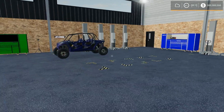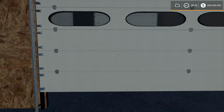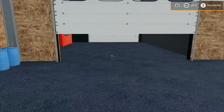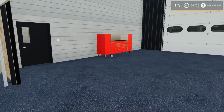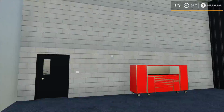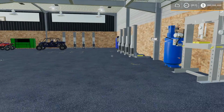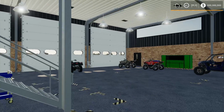And then there's one more place. Actually, well, I guess I didn't show you guys this. I didn't even know about this little contraption area over here. But this is an area to put things, I guess. What is this technically? It's basically an area to pull vehicles in. It's basically an alleyway, so you can pull vehicles in.